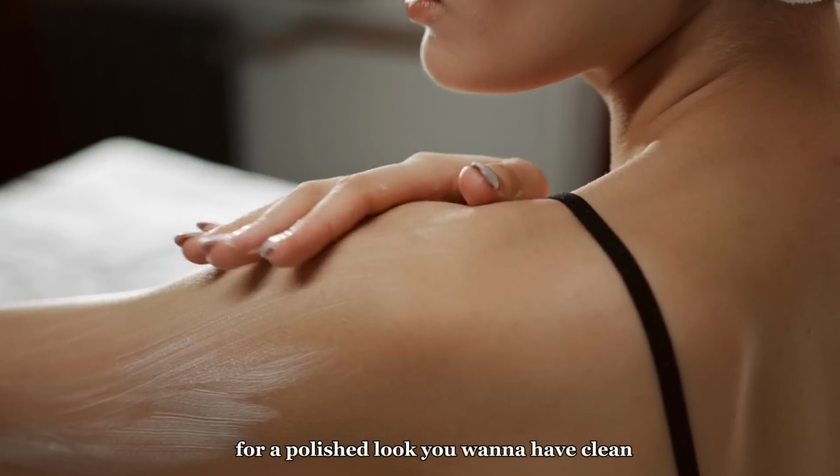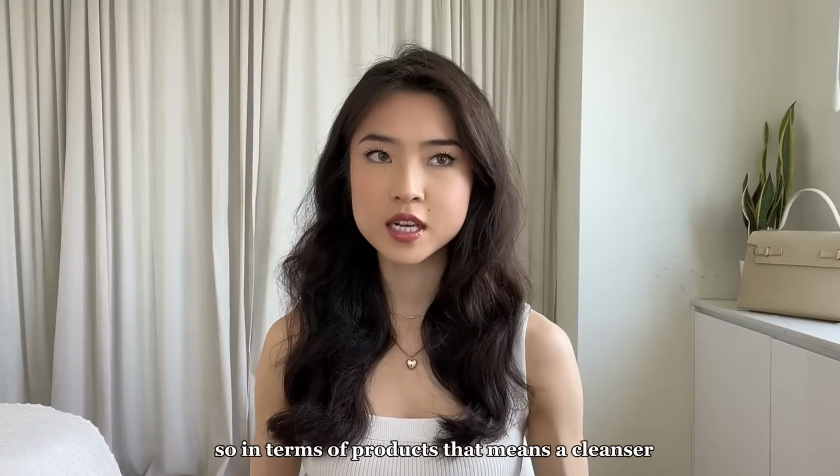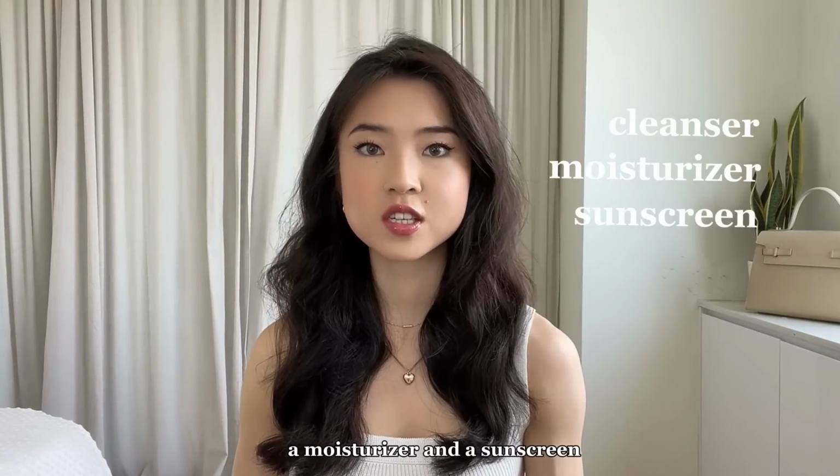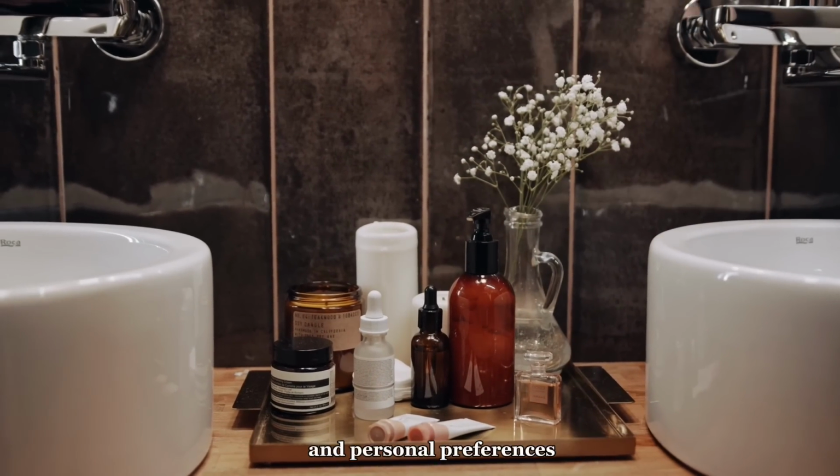For a polished look, you want to have clean, moisturized, and protected skin. So in terms of products, that means a cleanser, a moisturizer, and a sunscreen. From there, you can build on products based on your personal needs and personal preferences.